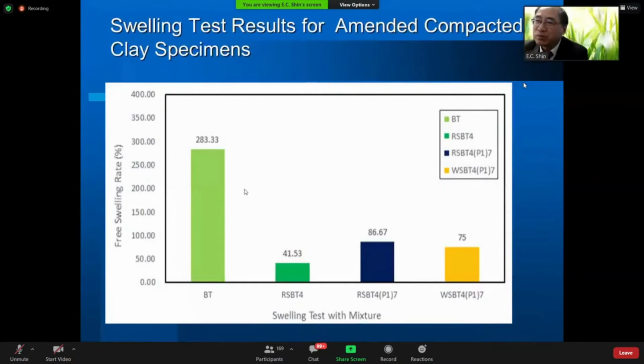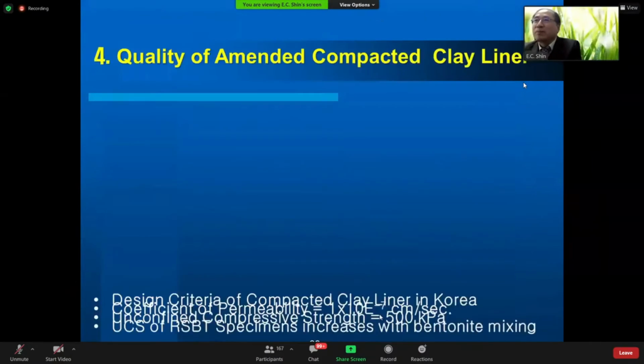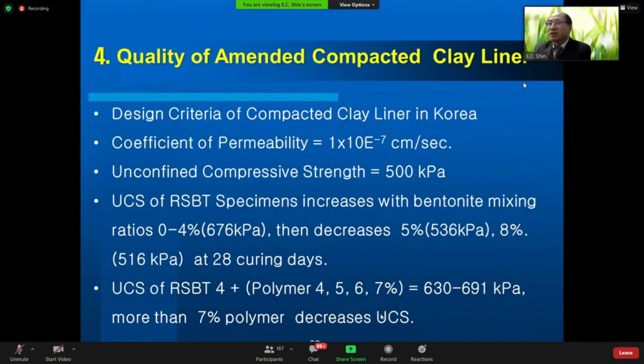I think pure bentonite gives about 283% swelling, but the recycled soil with the bentonite is not much. But with the inclusion of the polymer powder, the free swelling increases. So that will help when cracking occurs on the surface of the compacted clay liner. This may function as sealing, I think, the healing of the cracking. So I think it's a good result for the quality of the amended compacted clay liner.